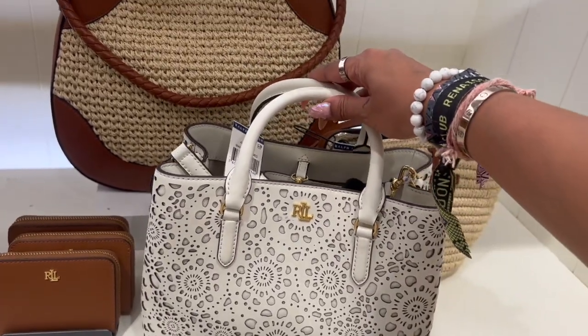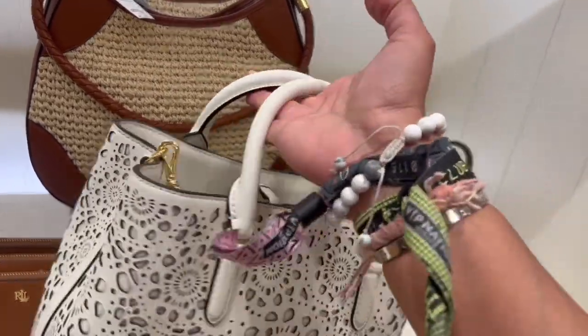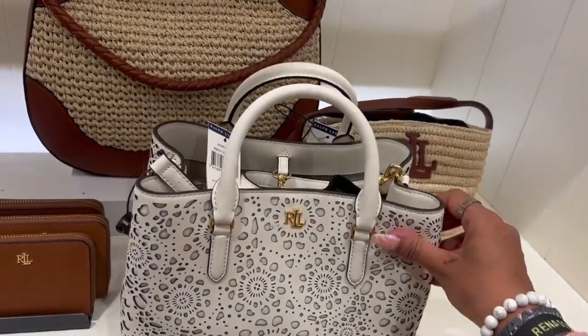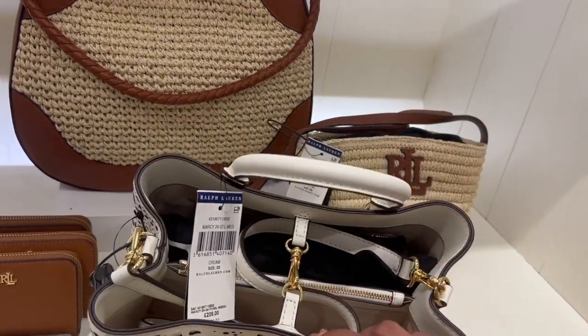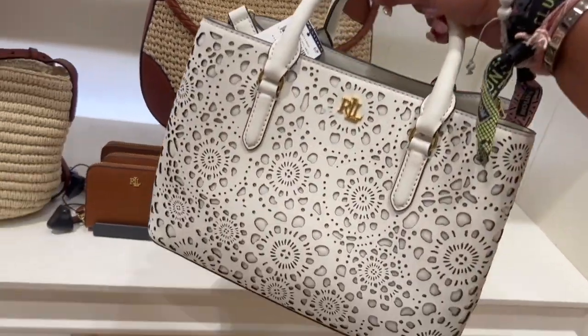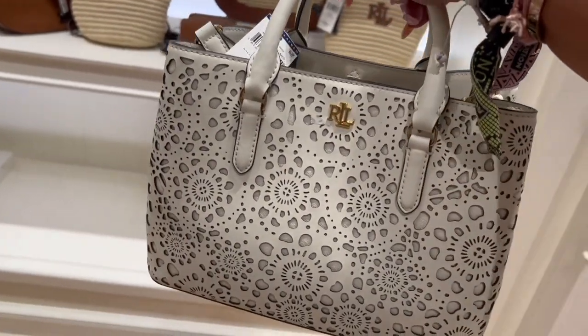Guys, I love this. I love perforated leather, anything. I love Alaya, for example, and this is so pretty. It's only £209, fully lined leather, of course. It was £299. Isn't that pretty? Let's have a little look.